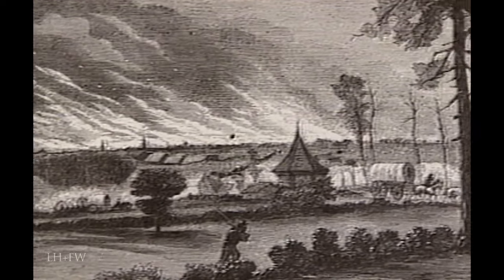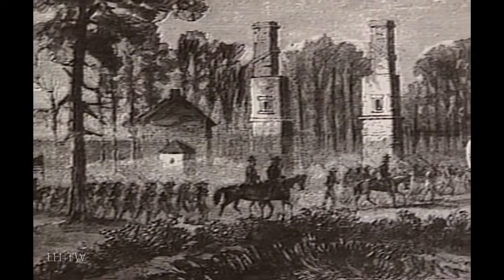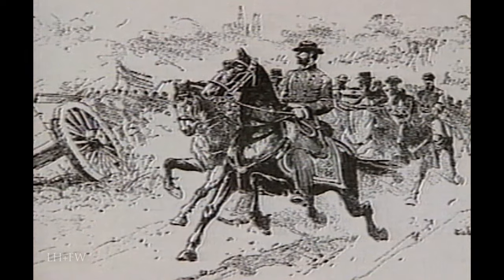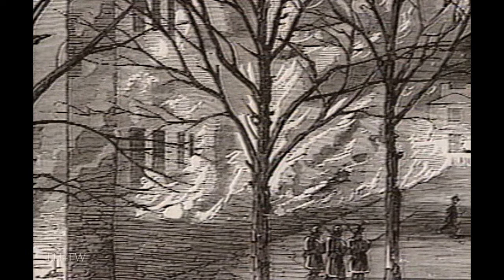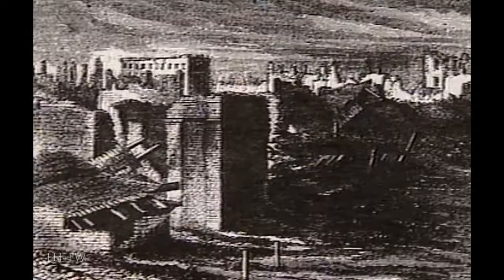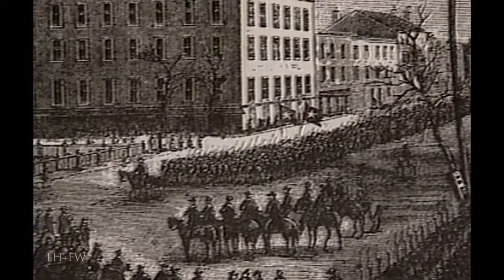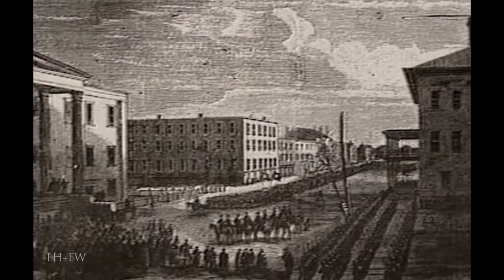The flames and smoke of the shattered city of Atlanta filled the sky as Sherman's army set out on its devastating march to the sea. The band struck up a popular northern marching song. The Federal Army entered Savannah on Christmas Day, 1864. The march to the sea had come to an end.